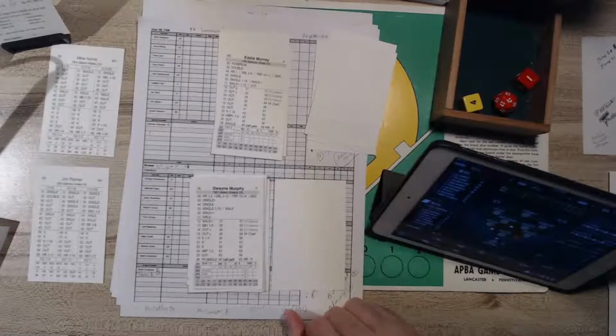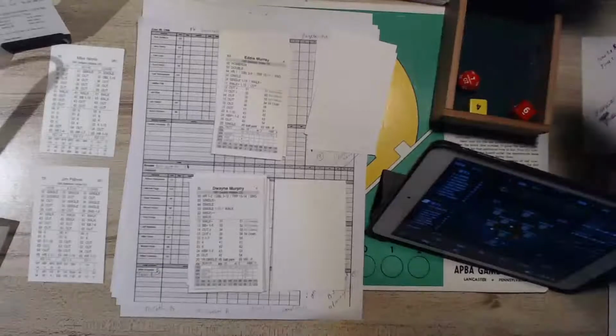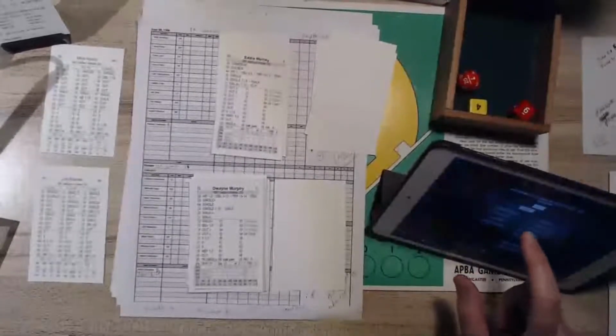And here's a pitch to Murphy. There goes. And he is safe. So Ricky steals second base.